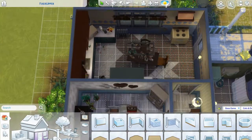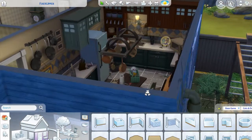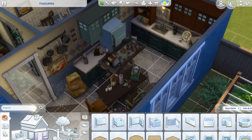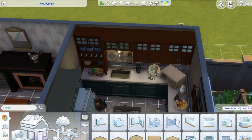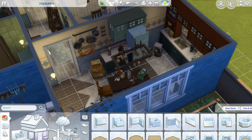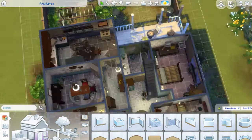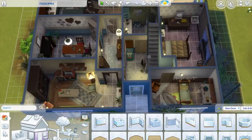But let's just move on to the kitchen. So this is the kitchen. And, ooh, yeah, this kitchen has been through something. Yeah, this kitchen has been through a whole lot. I don't even know any words to describe this house. It's just, overall, the house itself is very cruddy, trashy, disgusting.